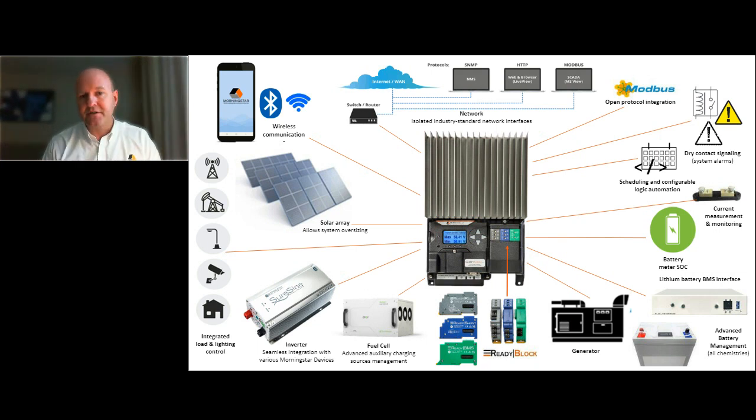On the right side, you can see some of the system accessories that are enabled, such as the dry contact signaling, and as Bill mentioned earlier, utilizing our real-time clock and Boolean logic. You can set up very sophisticated, purpose-built controls that are automated based on current operating values of the system. So all of that comes together and really gives you a Swiss Army knife of a product that can really do just about anything in the field to meet your needs.